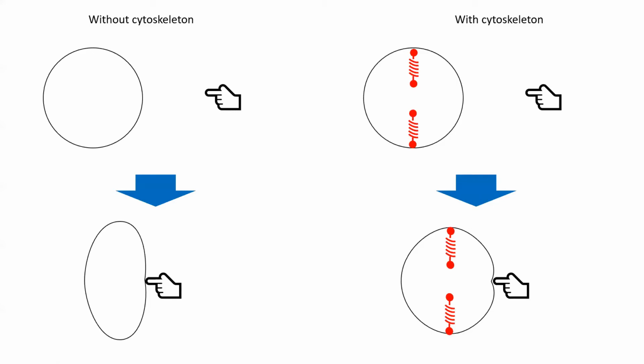So a good thought experiment of what the cytoskeleton does is, on the left, there is a blob of water, and if you poke it, it squishes.